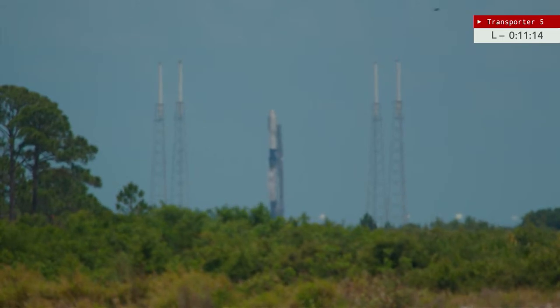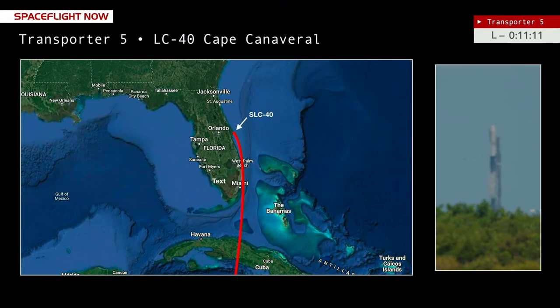T-minus 11 minutes and 15 seconds. Today's Transporter 5 rideshare mission will be targeting a polar orbit. This means the Falcon 9 rocket will be heading southeast initially from Cape Canaveral Space Force Station and then turn south on a more southerly trajectory after separation of the Falcon 9 first stage.